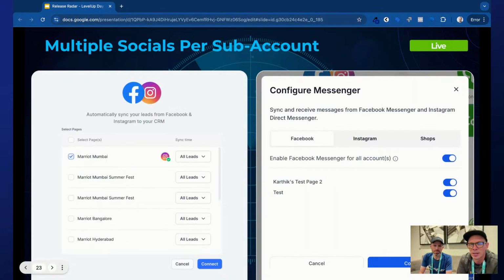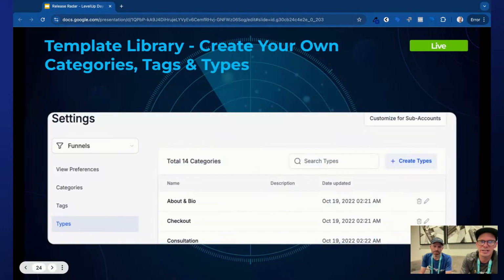Good point. Multiple socials per sub account. A lot of people are really excited about this for franchises or whatever. They have multiple Facebook pages, but they want to manage it all in one sub account. You can now do that. Same thing with Messenger, which is great.